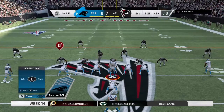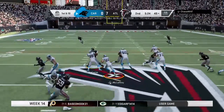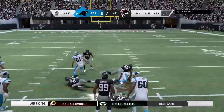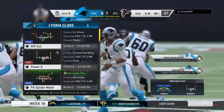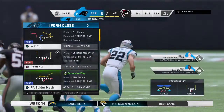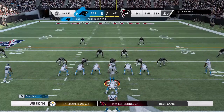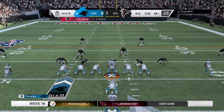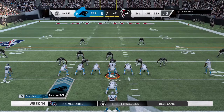Now, here's 1st and 10 at the 49-yard line. This is McCaffrey. And they'll get him down as he's inside the 40. 11 yards and a Panther first down. They're making it look easy out there. Another first down. So far on this drive, let me do this little bit of math here. 4 plays, 3 first downs. That's a pretty good recipe for success.